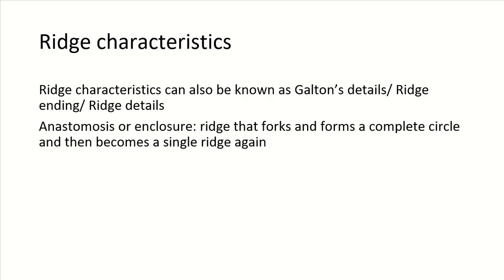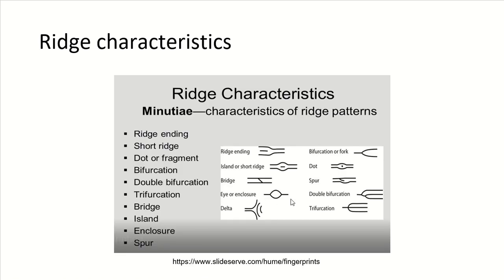Ridge characteristics are also known as Galton details, ridge ending, or ridge detail. Anastomosis or enclosure is the ridge characteristic when, as you can see here, a single ridge gets divided into two, forms a complete circle and becomes a single ridge again. This type of ridge characteristic is known as eye, anastomosis or enclosure. In bridge, there are two ridges joined by a small ridge. In ridge ending, there will be two ridges, three ridges, and between them a fragmented ridge or nascent ridge.